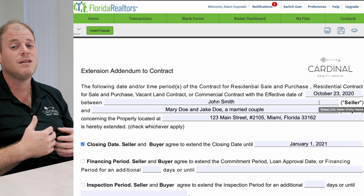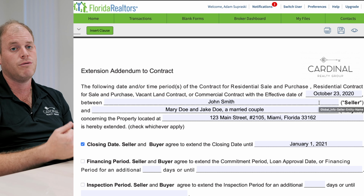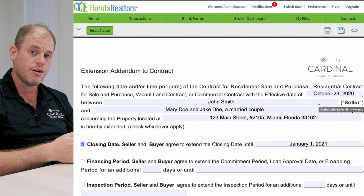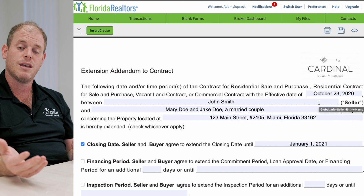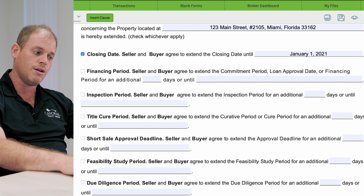Seller, please, we don't want to cancel the contract. We still want to purchase your property. Please, can you please agree to extend the closing date another 7 days? All right, and at that point, you're going to send this form over to the seller and hope that they sign that as well. Okay, and there are a few other items here that you can extend. I don't think it's worth going into right now.